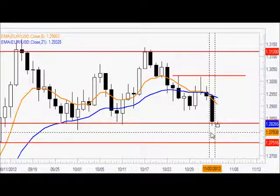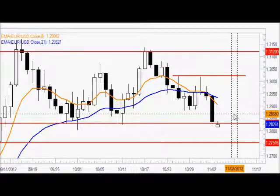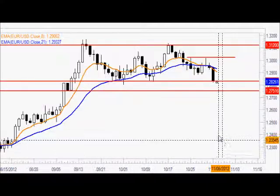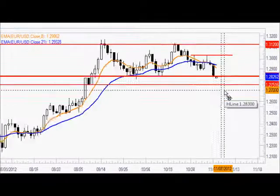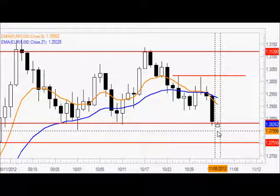As you can see, on Friday the 2nd of November, looking at the Euro US dollar right now, the Euro fell, as did most currency pairs against the dollar on Friday, as we talked about in our last commentary. You can see that price gapped down a little bit today in early Asian session trading, but it's pushing back up. It fell below this support line at about 128.25 here, so really looking for price to either continue to rotate down.